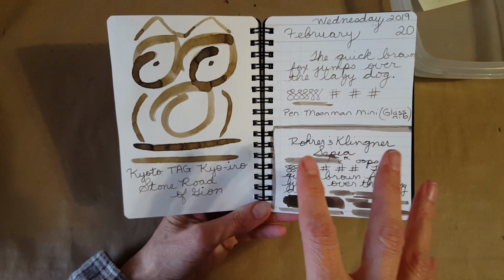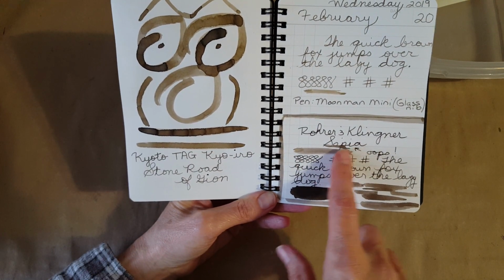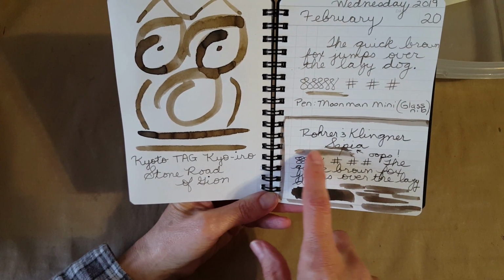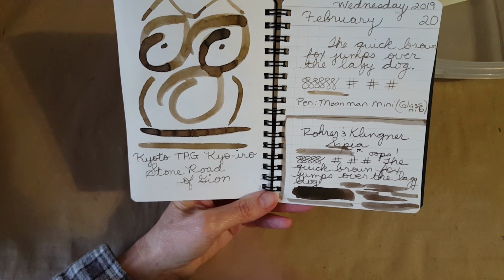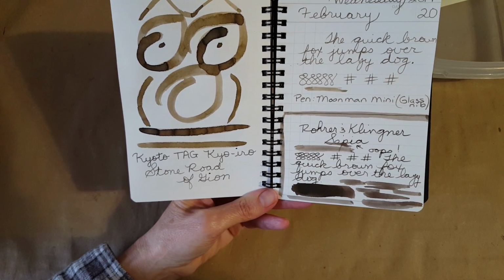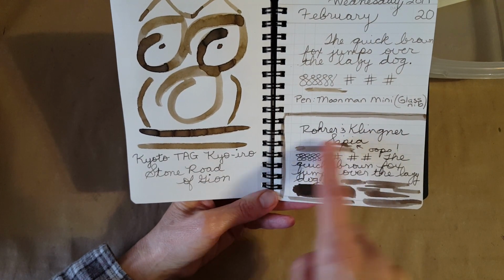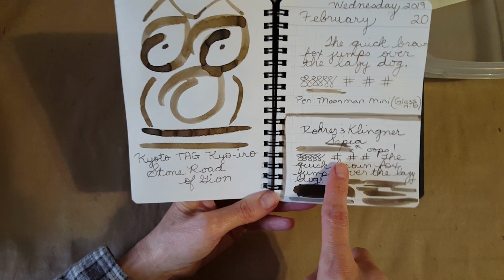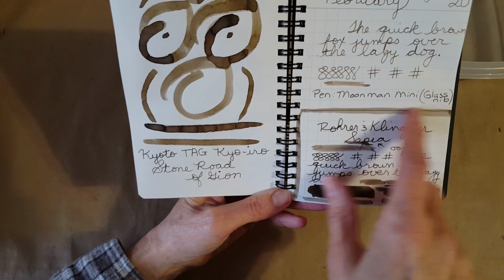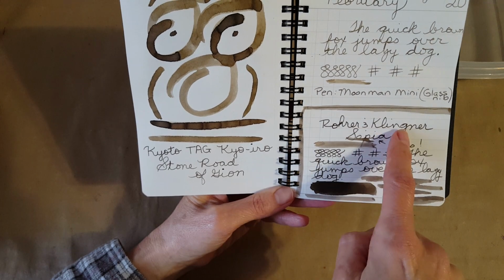So then later in the day, after I'd already done this, I went and got the Rohrer Klingner Sepia, which I kind of mixed up because I did a little smear test that I had no idea would go on that far. It was really wet on that nib, and I smeared it, but oh well. You can see that the writing part with Rohrer Klingner Sepia is much darker. I could see it even through the camera. And yet, this is all the base color, because I used it kind of with a paintbrush, with the ink, with the Rohrer Klingner around it.